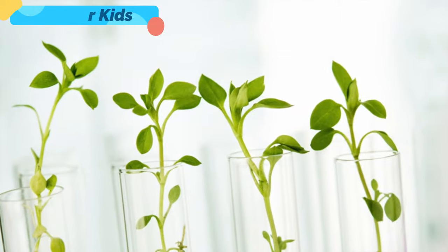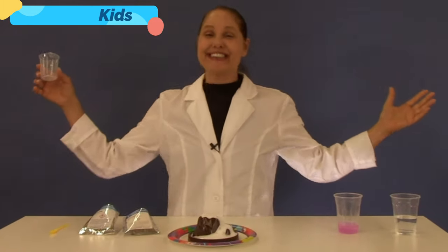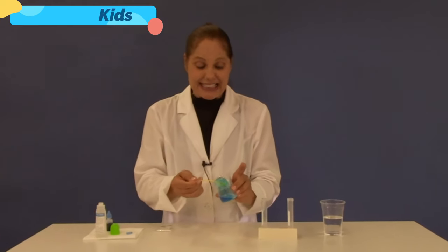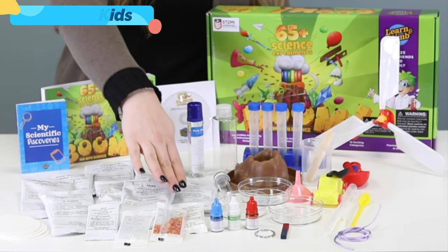Just a few of the engaging experiments include watching a volcano erupt right before your eyes, making a helicopter fly, create your own ooey-gooey slime, a glow-in-the-dark keychain, the list goes on and on.